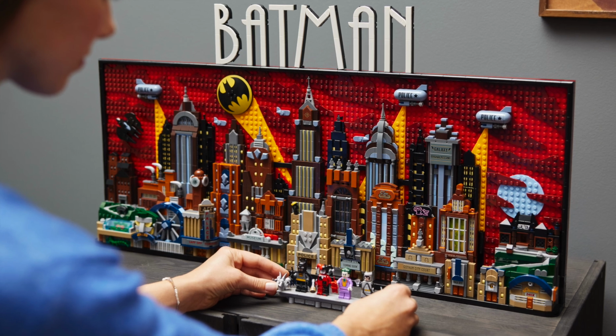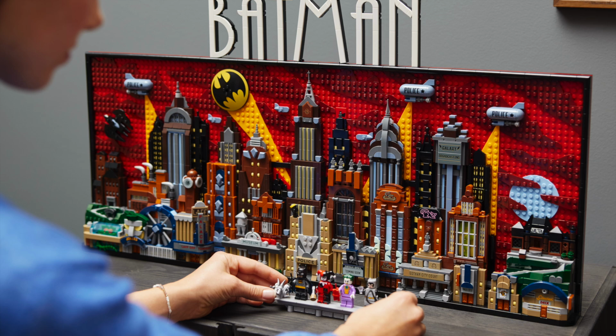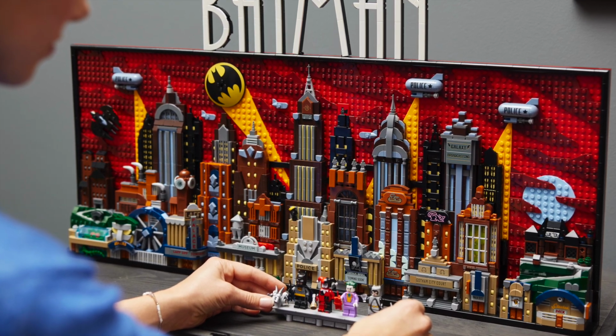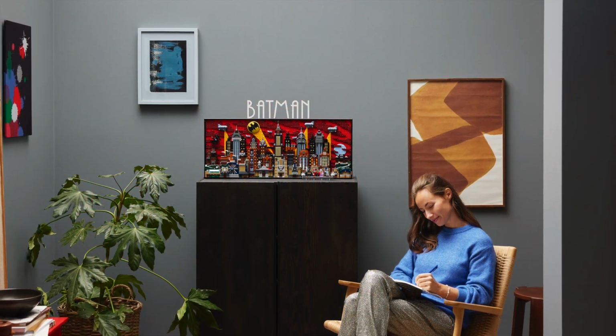I hope you enjoyed this special early look at the brand new LEGO Batman The Animated Series Gotham City Skyline. Again, 4,210 pieces, set number 76271, releasing on April 1st of this year.